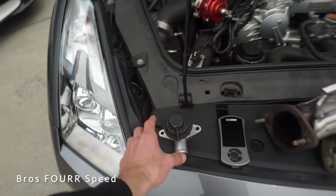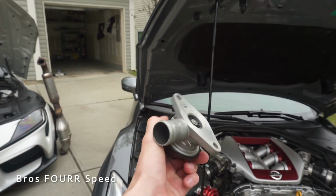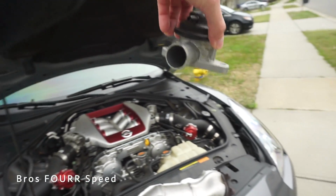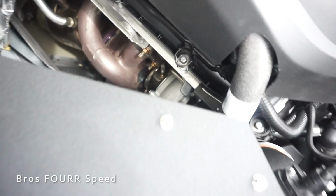Number 4 on the list is the recirculation valve. This is this piece right here. This is the stock one that comes on the GTR. There are going to be 2 since it is a twin turbo. The Supra has one similar to this built into the turbo inlet. It is way down here on the turbo. You can kind of see it sitting right there.